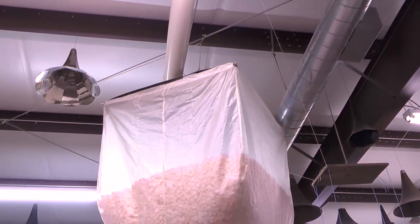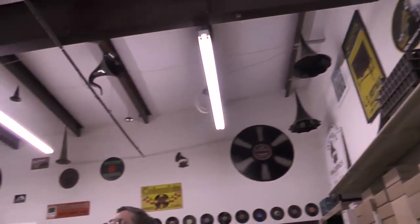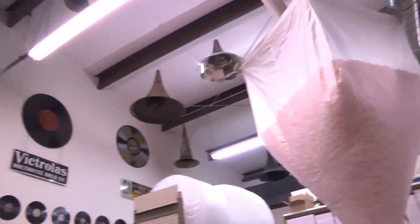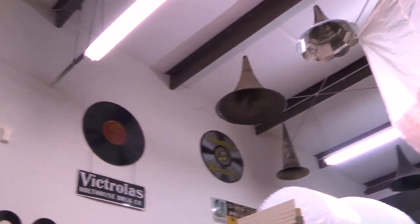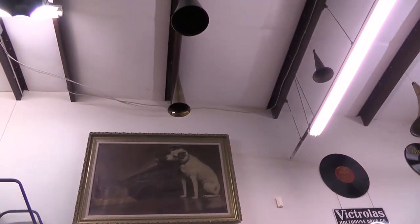Jack, why don't you point your camera upwards? We've got a bunch of very nice phonograph horns hanging in here, some of which are very rare and desirable, others which are no big deal. But these are sold individually at times, or sometimes I've just got them on availability in case I should pick up a machine that needs one.